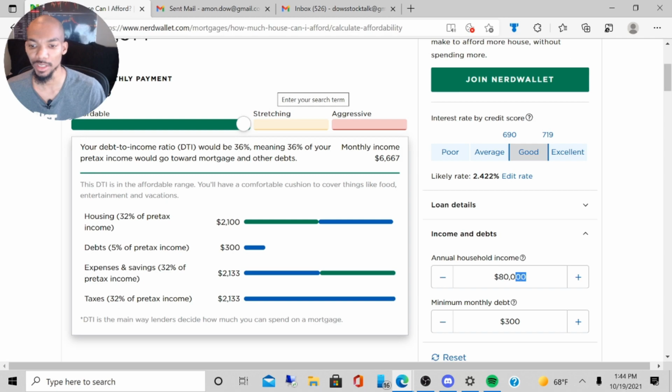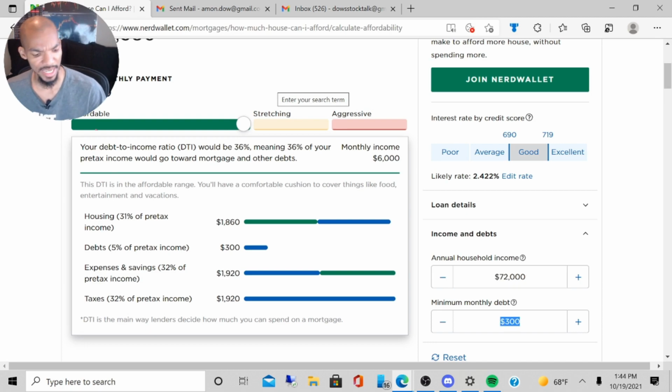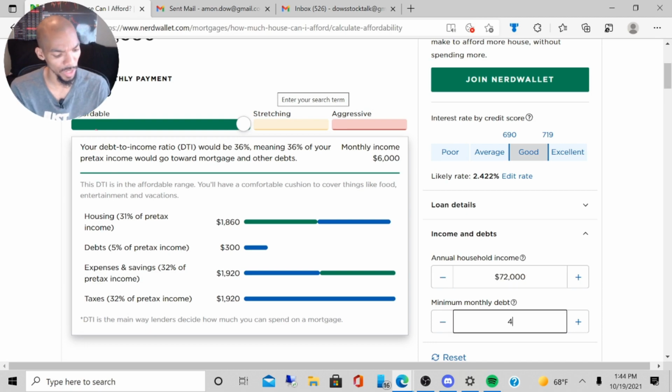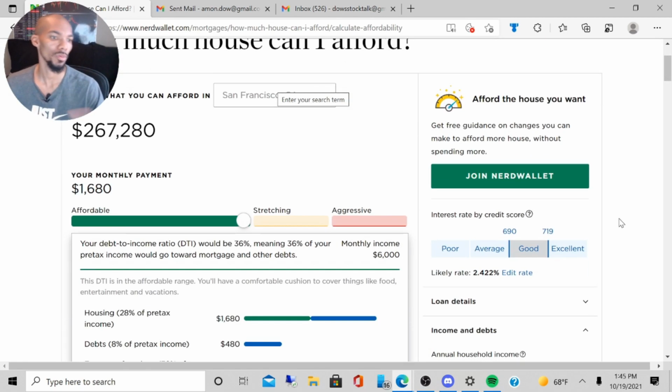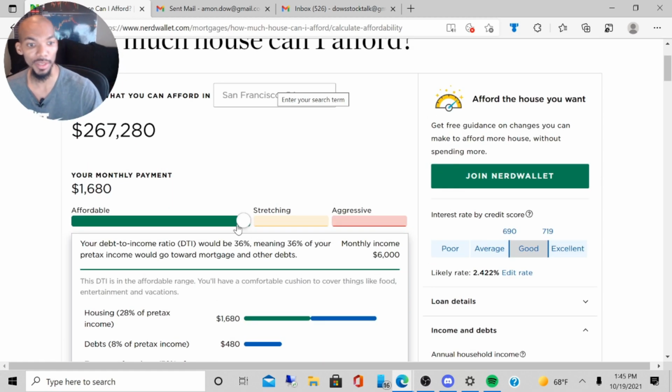Matter of fact, let's just use the example in the video. So I said $6,000 monthly, so that would be about $72,000 annually. And let's just say our debt was 480. I think that was what the example was. So boom, look at that. Remember, I went to 1,680. So the affordable house would be $267,280. Like I said, it did all the math for you. So now you would know how much house you could reasonably afford.